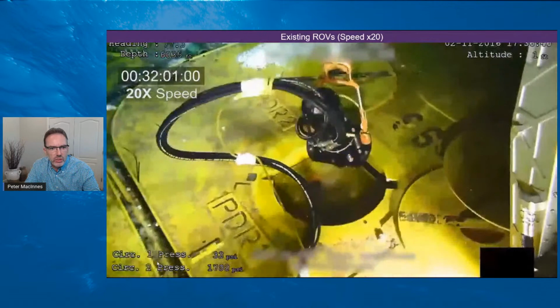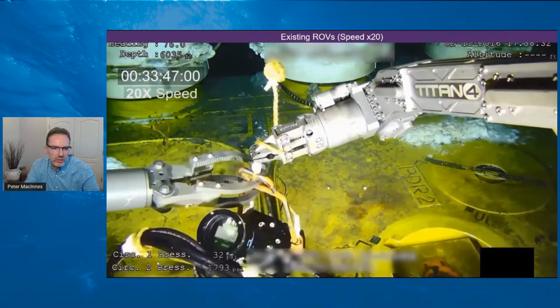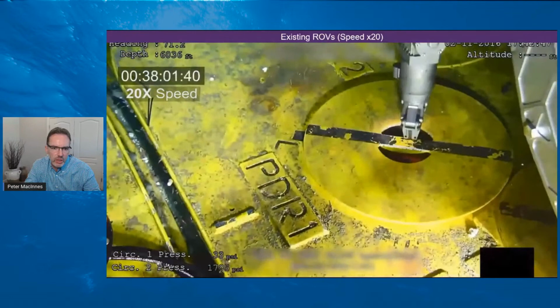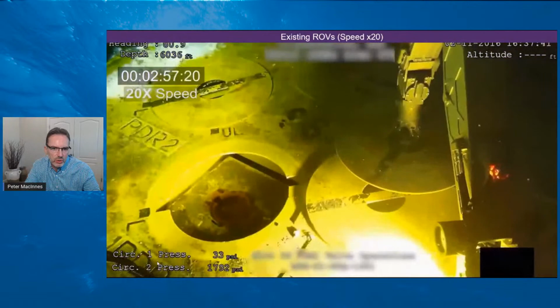You can also see additional tie wrap, duct tape, rope. All of these service interfaces are basically obstructing the task at hand, making it more difficult for the pilot to complete the desired work scope. But still, this particular crew did a very good job. It's an example of a talented crew performing the work and achieving the task in 45 minutes. But it's not really reflective of where robotics should be in the year 2021.